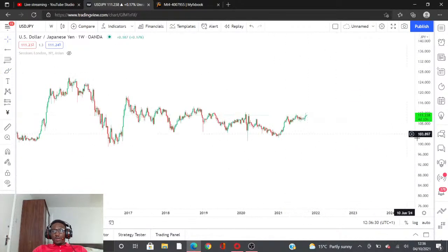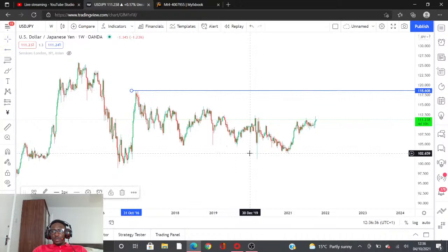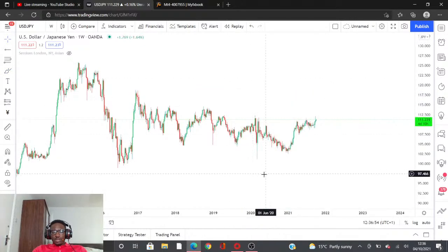In terms of dollar yen currently, you can look for longs up until this level, up onto 118. I expect the dollar yen to crawl up all the way to 118, and then once it gets there, we're gonna see what's gonna happen. If it breaks this structure, like I said, we can probably get a move down before the market takes off. But this is a clear long trade, a clear market is going up.